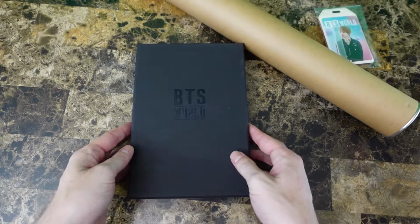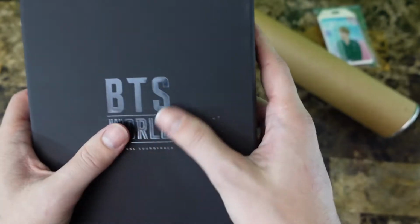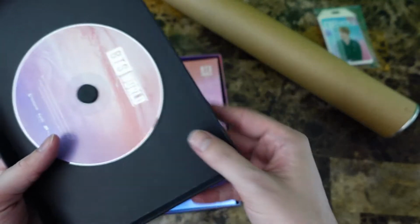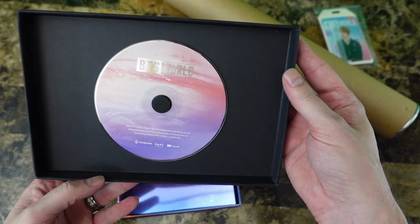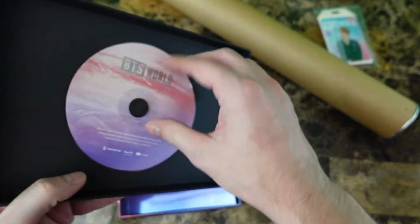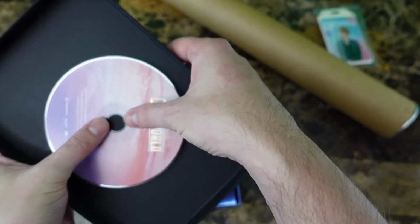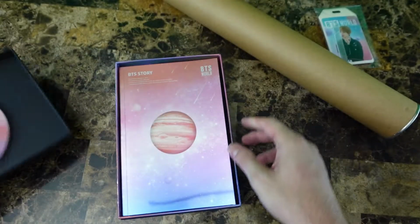Oh, we got something in there too. I like this box. I don't know how to explain the texture, but I like the texture. Kind of gummy in a way. Oh, that's interesting. BTS World. The CD is just right on the... Yeah, that's kind of hard to get off. I'm going to break it. CD right on the top of the box lid. Interesting way of doing it.